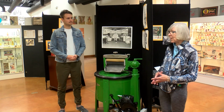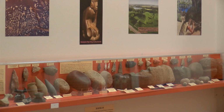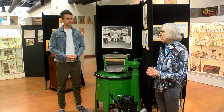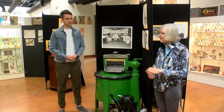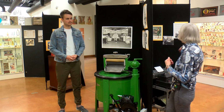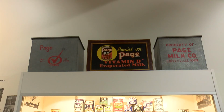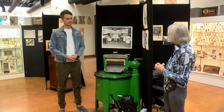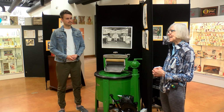Sure, this is actually our main exhibit room, and we have a permanent Native American exhibit on one end, donated to us by the Ebert family from Presque Isle. In the middle of the room currently, we have an exhibit dedicated to Wisconsin Public Service and electricity. We have an exhibit on Page Milk Company, one of the first and largest evaporated milk producers in the United States, and a small exhibit on Merrill dairies.